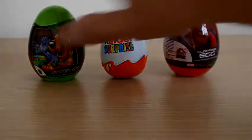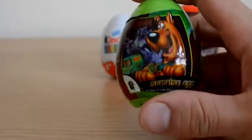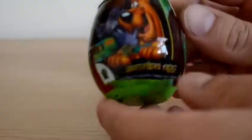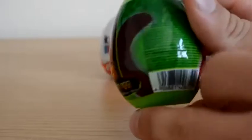So let's take a little look at the new Scooby-Doo egg. I haven't seen these before. Picked up a couple the other day, so it'll be popping up now and again in some of the other videos. So you've got Scooby on the front, the little van, which is really cool. Loads of writing on the back, as they always got. And let's get into it and have a look and see what we find.